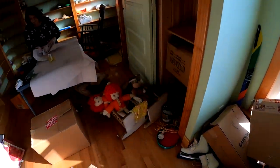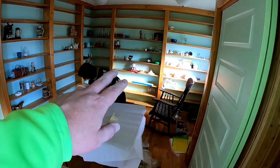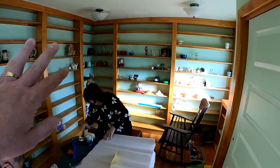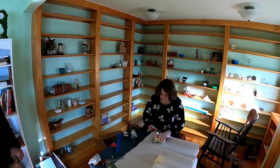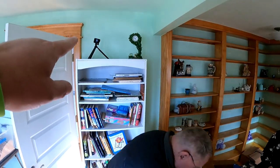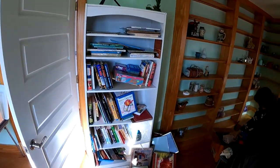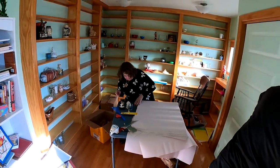And then over here, hi Ruth and Larry. Hi. There's trinkets all over on these shelves that are built into the wall. So all these trinkets are getting packed up. I'm filming a time lapse up there, so maybe that'll turn out good. But there's a whole other bookshelf of books, and all this has to come downstairs and be gone. So that's where we're at.